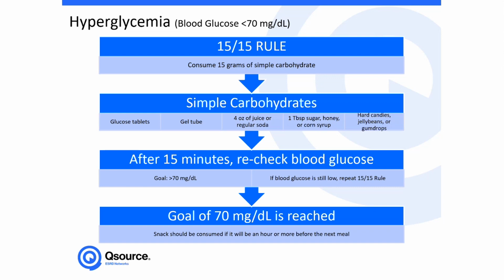After 15 minutes, you recheck that blood glucose. If the blood glucose is still low, you repeat the 15 and 15. Once you reach the goal of 70, a snack should be consumed if it will be an hour or more before your next meal. And again, this is just the general rule. If there is someone that is not responding, obviously reach out to emergency services. Next slide, please.